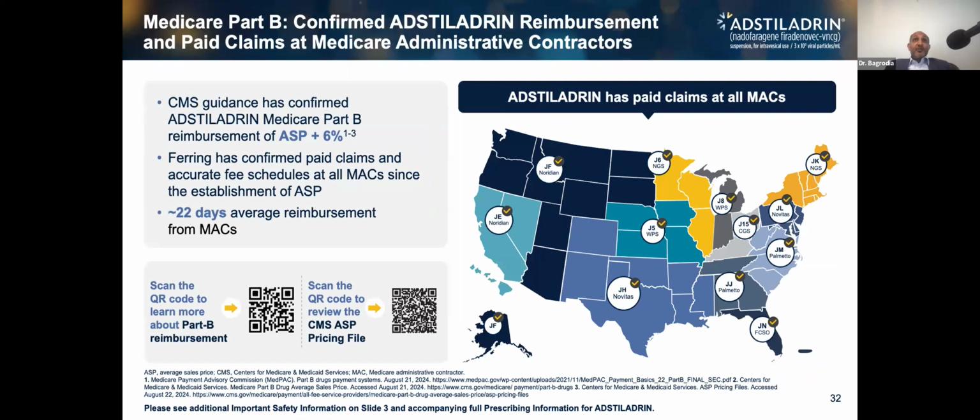So Medicare Part B confirmed Adstiladrin reimbursement and paid claims at Medicare administrative contractors. And here you can see sites of those distributed throughout the country. CMS guidance has confirmed Adstiladrin Medicare Part B reimbursement of ASP plus 6% and confirmed paid claims and accurate fee schedule at all MACs since the establishment of ASPs, and about 22 days average reimbursement from the MACs. And here are a couple of QR codes to learn more about reimbursement and pricing.